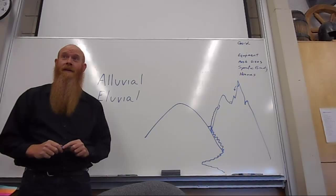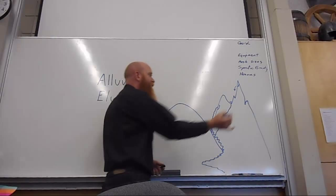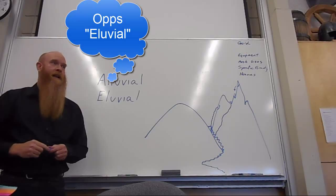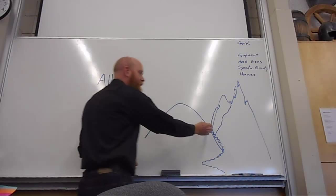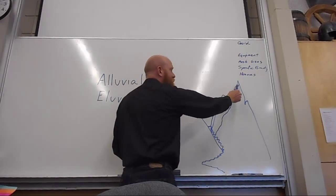Now, if this stuff here falls down and maybe there's a little stream right here running down to the bigger river, if it falls into that stream, it's now alluvial. If it falls down and maybe gets hung up right here so it doesn't make it to the stream, eluvial. Now, when you're talking about gold deposits, the stuff in the water is what kind of deposit? Alluvial. Alluvial, but we talk about two different types. Placer. It's a placer deposit. The stuff that doesn't make it to the stream is still considered lode.